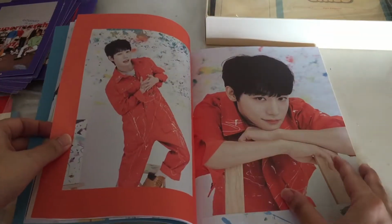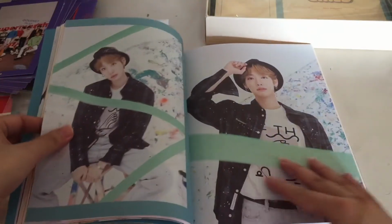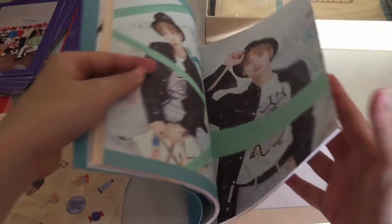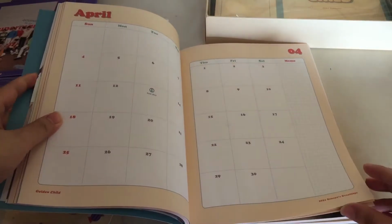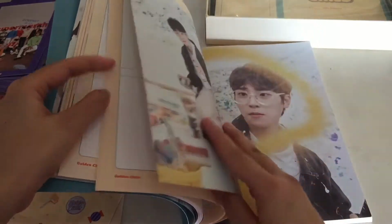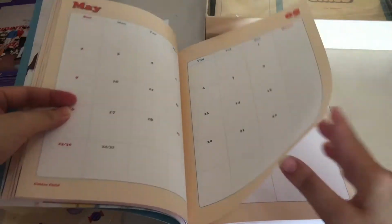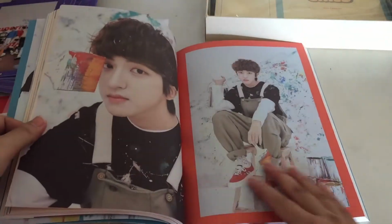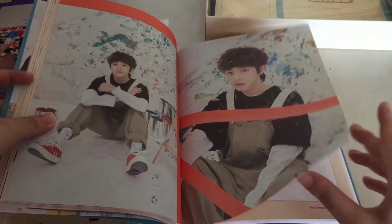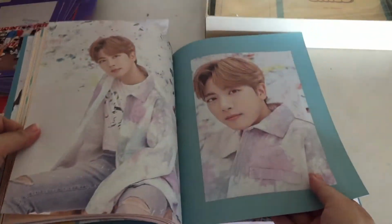So third one is Jungjoon, of course. Okay. And then we have Tag over here. I like this. They give us a good amount of pictures. And they do have birthdays. Which is Jaehyun. So that's for June. And then we have Jibom over here.